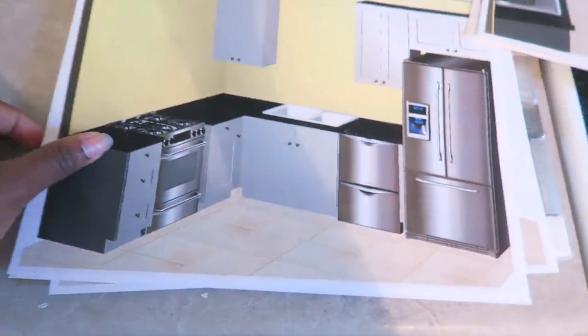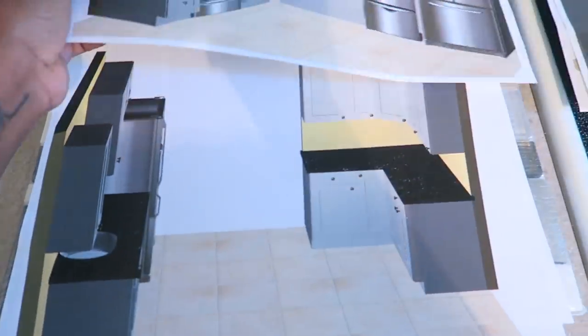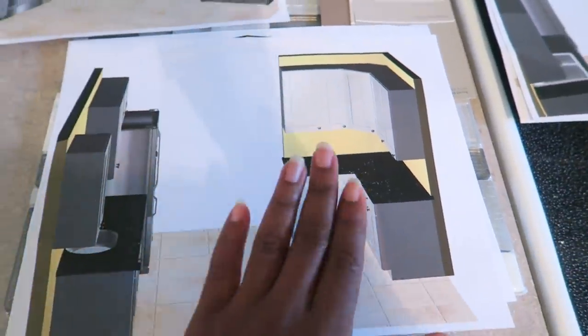And then what else are we doing? Oh, we're getting my cabinets today. So I have a design for the kitchen. Okay, so for this side of the kitchen, obviously, it's gonna look like this. And then for this side, we're gonna add some cabinetry to the top and the bottom. And it's gonna look like that.